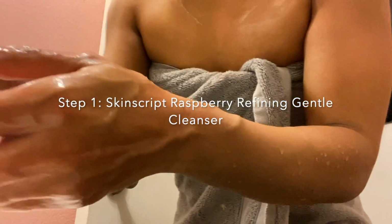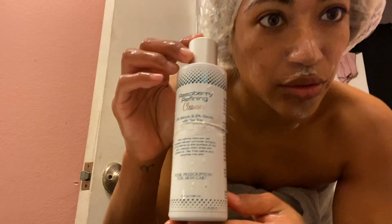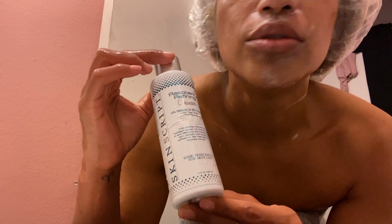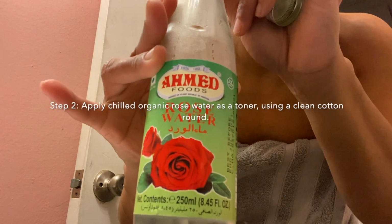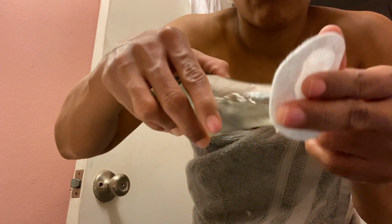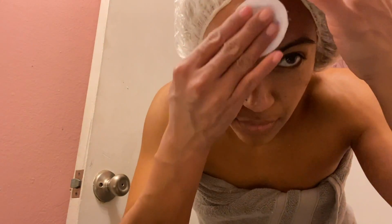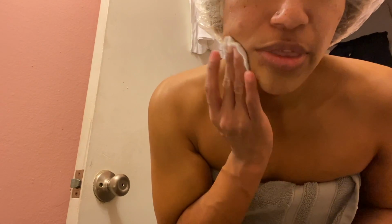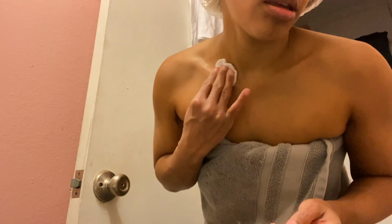The benefits of raspberry for the skin. Raspberries are high in vitamins, minerals, and antioxidants and provide anti-aging effects. Rose water soothes skin irritation, reduces skin redness, helps prevent and treats infections, contains antioxidants, heals scars, cuts, and burns, enhances mood, relieves headaches, and also has anti-aging properties.